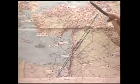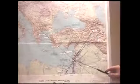There are restrictions certainly in Eastern Europe and in the old Soviet Union, but they chose not to bother with any restricted airspace designation. The only place they have done it is, like I say, in this region right here around Israel and Palestine, Syria, and Jordan.